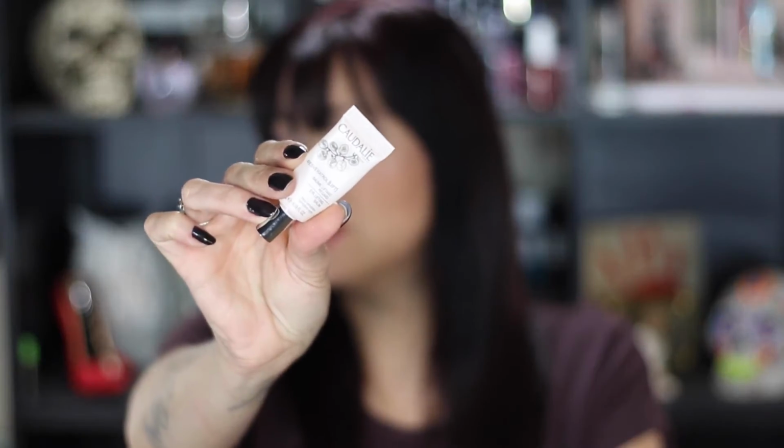I finished up this little sample of Caudalie eye cream. This is the Resveratrol Lift eye lifting balm. I loved this. I got this in a subscription box. I used the whole thing. I squeezed the life out of it. This is really the second product that I've ever used that I felt looked different in my under eye area. It really made a difference.